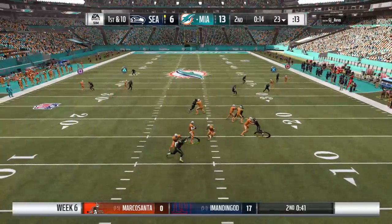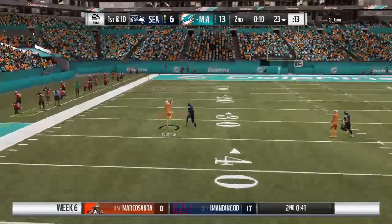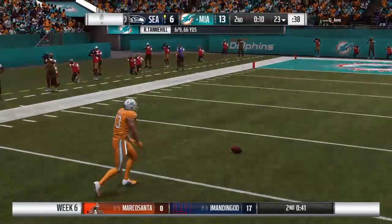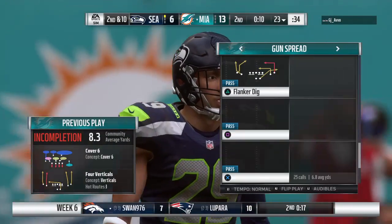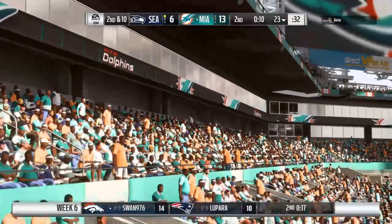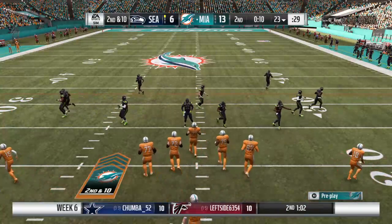Tannehill on 1st down. Going up top. And that's incomplete. Clock stops with 10 seconds left. Once again, they'll go from the 23-yard line on 2nd and 10.